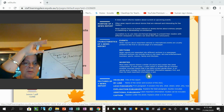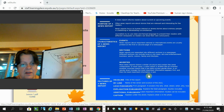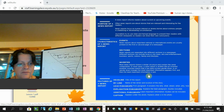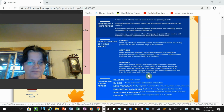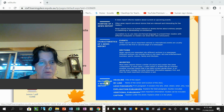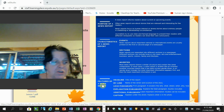Okay, so the front of the page starts big with all that important world and national news, and then it filters down local, sport, comic, until down here. Not that important. Classifieds. Okay, now features of a news report. This is really important, and I'd put a cloud and write features of a news report. Please don't forget you can pause me as you go.